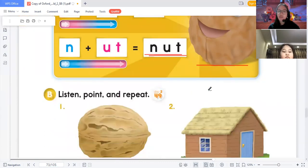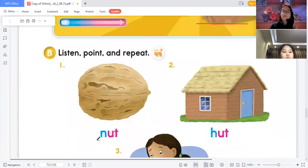Okay, so now let's go for more words. We have number one, nut. Good. Number two, hut. Correct. As you can see, a hut is just a very small house, and it's actually made of wood. Yes, a hut. Oh, do you want to draw the hut?